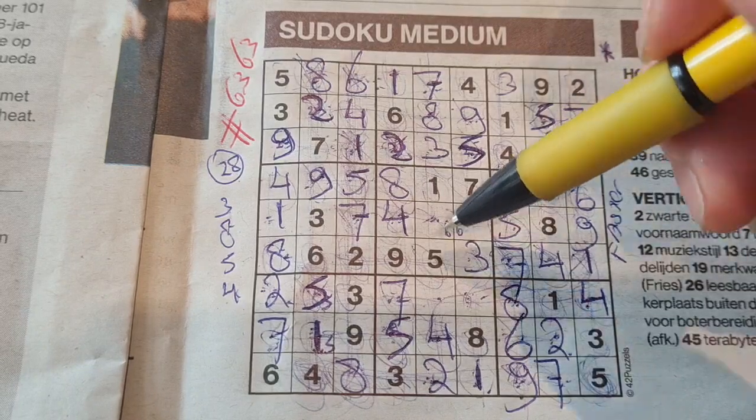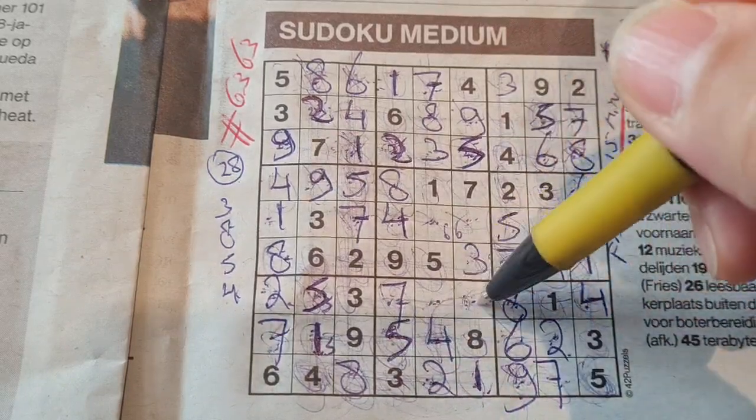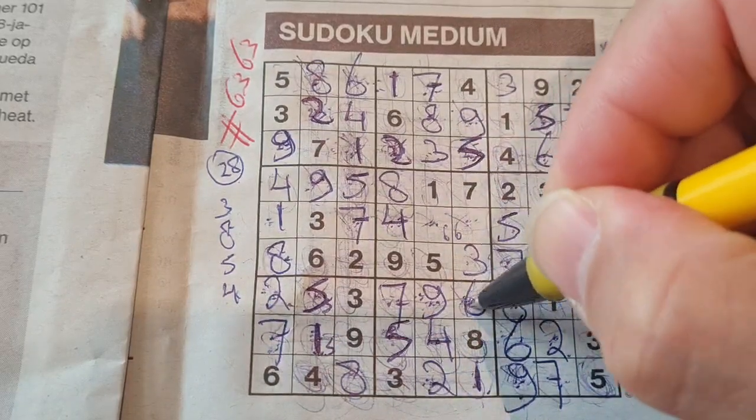Two missing numbers in this big square for numbers the 1, the 2, the 3, the 4, the 5, the 6 is missing, the 7, 8, and 9 is missing. A 6 and a 9. We have a 9 in this column, so no 9 there. The 9 should be here, and the 6 goes there.